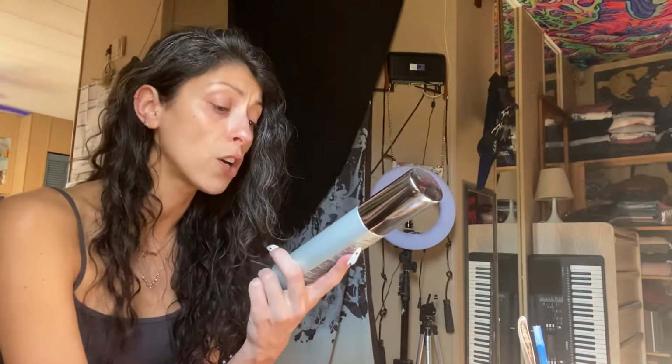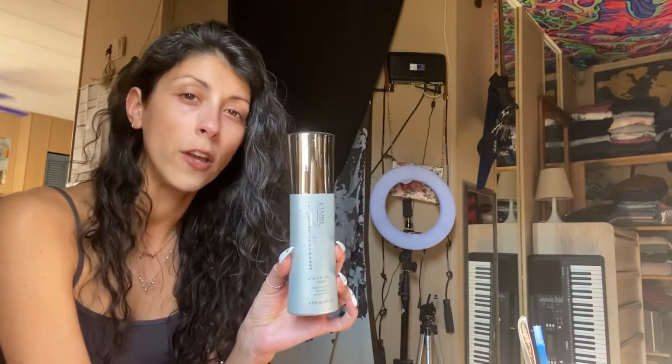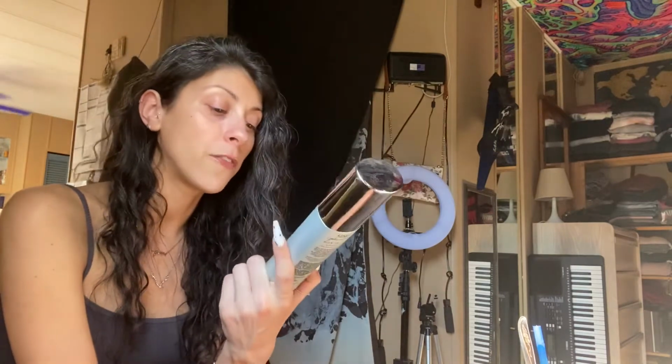Another one that I cannot live without is the Kenra Platinum Blowdry Spray, if you guys know this one. So this one's for heat protecting, but it's also got a really slippery, almost a really super fine oil kind of consistency to it. And I love this stuff. It smells so good. That's definitely the best thing, but I blow dry, I straighten pretty much on the regular.